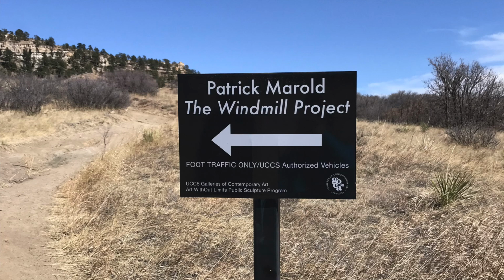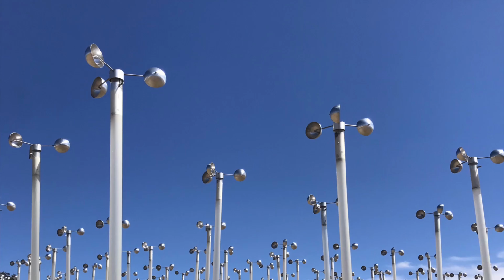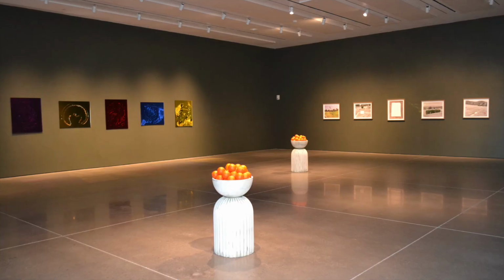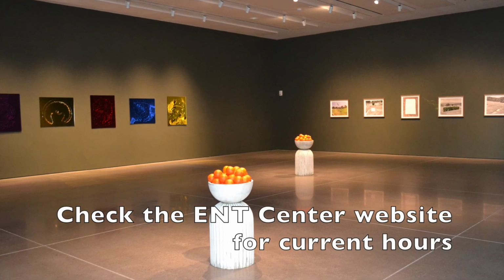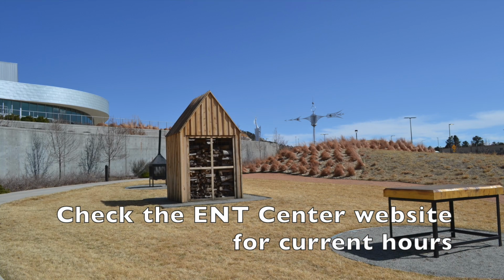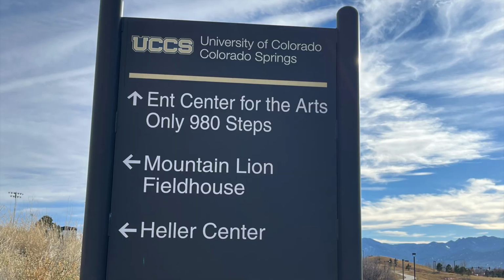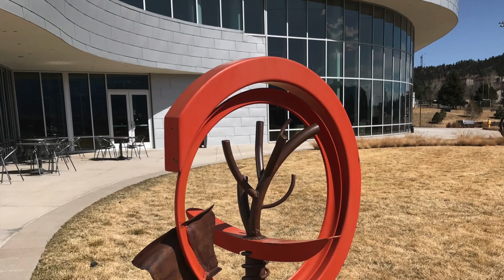The exhibits at the Ent Center change regularly, so there's often something new to see. The indoor gallery has limited hours, which are Thursday through Saturday from 1 to 6 p.m., at least right now. It's best to check the website for any changes or closures. The Ent Center is a fantastic gem in Colorado Springs. Add it to your list.